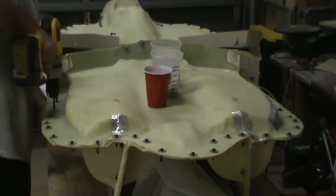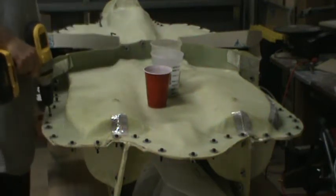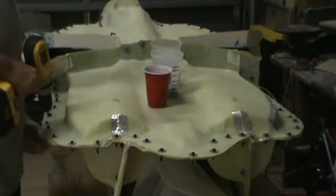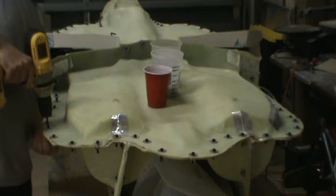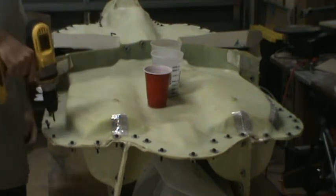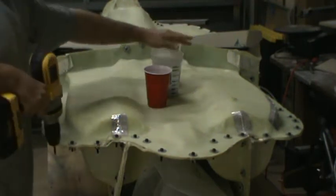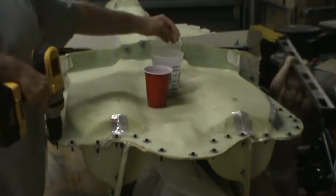Hopefully it'll come out without needing an air compressor, because I haven't got any air compressor yet. So we'll find out here pretty dang soon. If it doesn't come out, I'll get the air compressor tomorrow and that'll solve that problem. Yeah, we'll go over that.